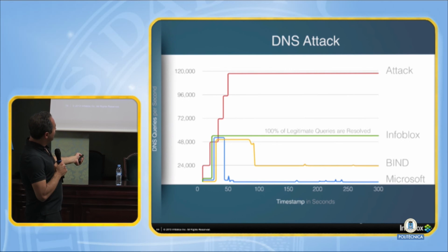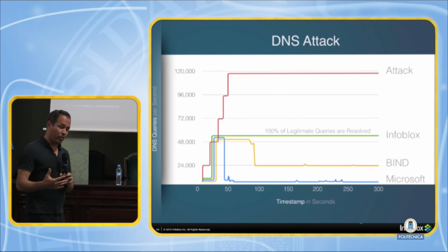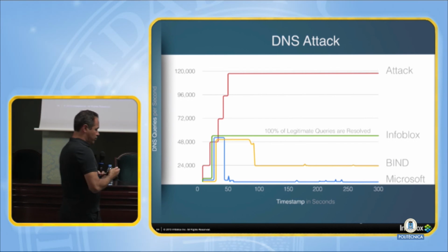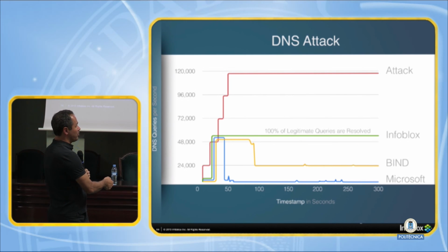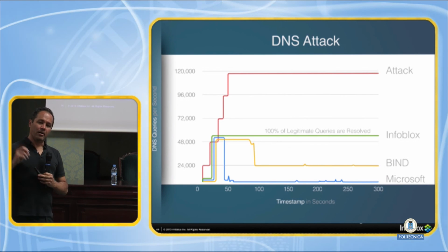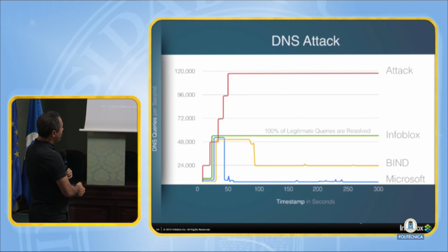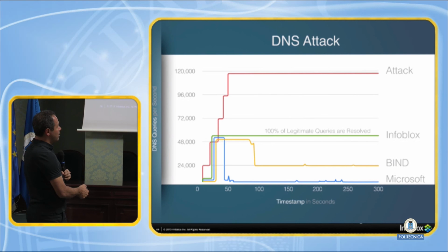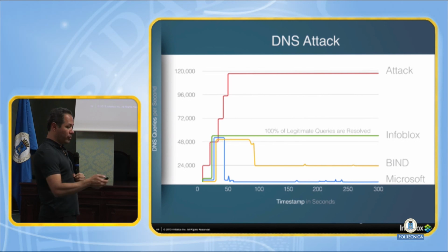Just to give you an idea, this is what one of these name servers can do against a DDoS attack. We had a constantly ratcheting up level of DDoS traffic that we sent to 3 different types of name servers, one of our own appliances, a regular BIND name server, and a Microsoft DNS server. So, just stair-stepping the attack traffic up. And then we also sent a stream of legitimate queries to the name servers to see how many of those legitimate queries they would be able to respond to while they were under attack.